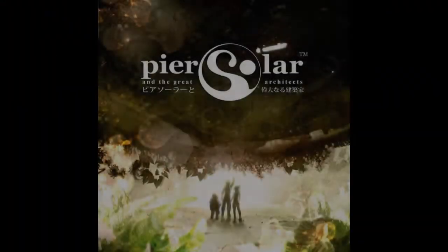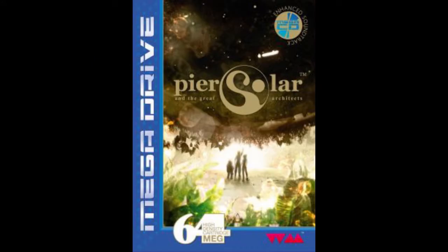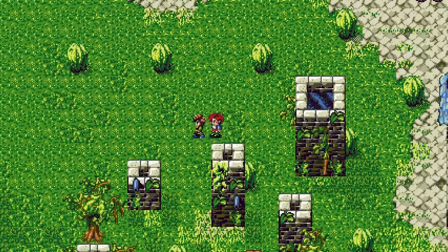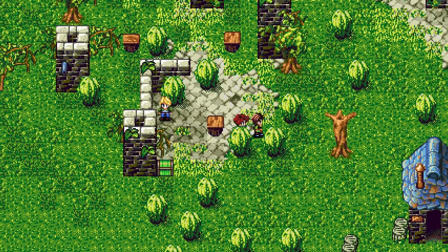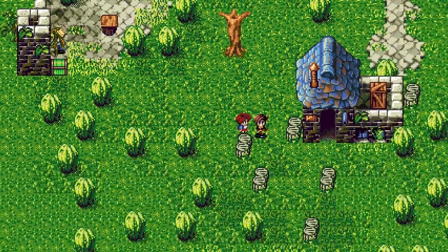And when I say HD remastered, I mean the game was actually rebuilt almost from the ground up. But let's talk about this. Pier Solar was originally released as a 16-bit Sega Genesis game, and it's every bit the 16-bit RPG. It's a 64 meg game, which makes it the largest game on the Sega Genesis, and everything about it fit the Genesis, the look, the feel, even the music.